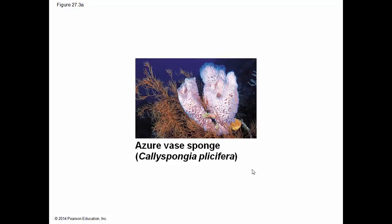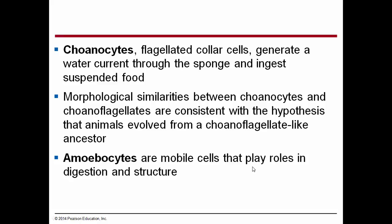Choanocytes are flagellated collar cells. They generate a water current through the sponge and ingest suspended food. Morphological similarities between choanocytes and choanoflagellates, which are simple protists that form colonies, are consistent with the hypothesis that animals evolved from a choanoflagellate-like ancestor. Amoebocytes are mobile cells that play roles in digestion and structure.